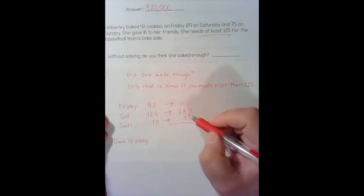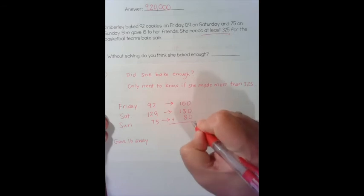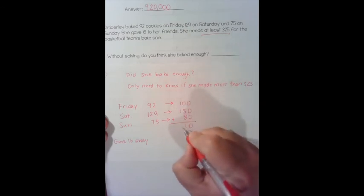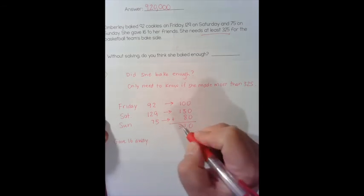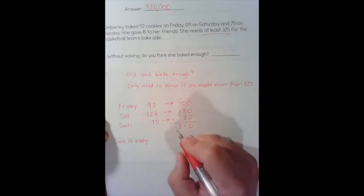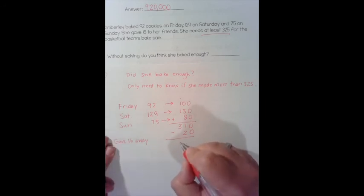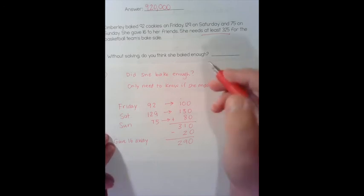So then, again, to figure out how many she baked, we've got to add these up together. So 0, 0, 0. 8 and 3 is 11. Carry that 1. 1, 2, 3. So that's 310. But we can't forget that she gave 16 away. So again, to estimate that, I'm going to say that she gave away 20. Just again to use a close to number. So if I subtract 20 from 310, well, that gives me 290.